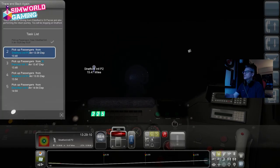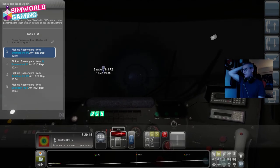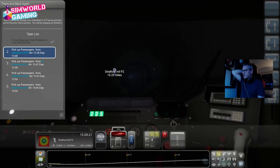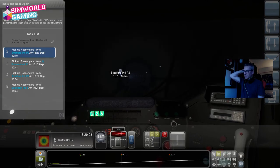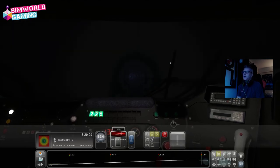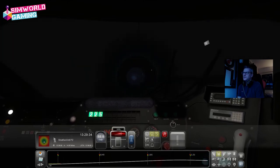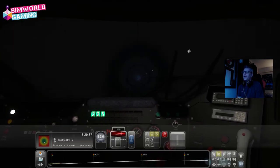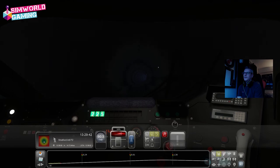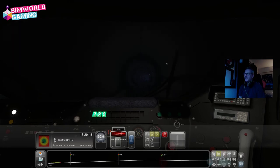Where is our next? Stratford International Platform 2, arrive 13:39. So what are we now? So 10 minutes away. Depart 13:40. So we need to depart properly on time here, so let's crack on and see if we can actually get there a little bit before. We've got an ETA of 13:39, and it's currently 13:29 sim time. So it's quite tricky to actually end up at the platform exactly on time, I think.